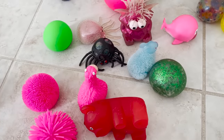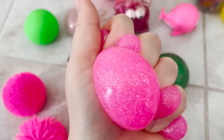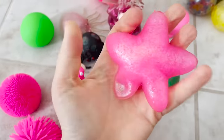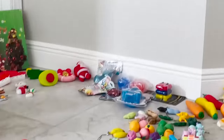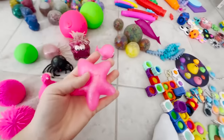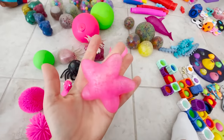Okay, I have this star. Has glitter. Look how stunning that is. Oh my gosh, it's stunning. It's so pretty. So I have a couple stars. Back over here in my unopened, I do have some more stars, like that gold, and that burgundy color. So pretty. But I love these stars. Really cute.